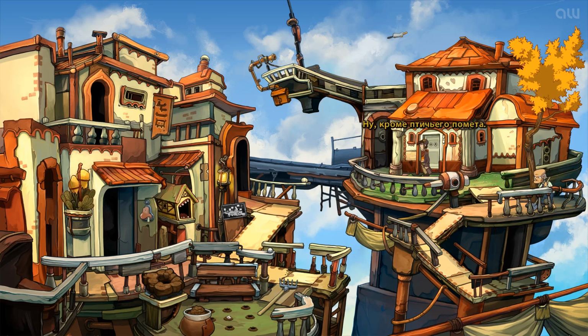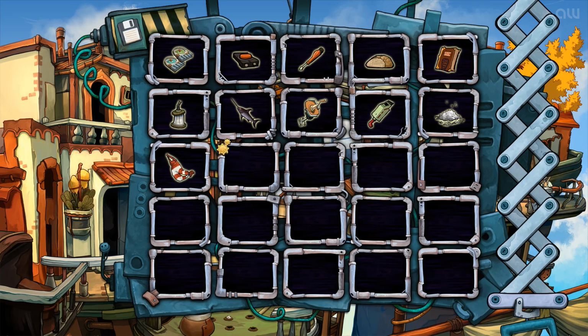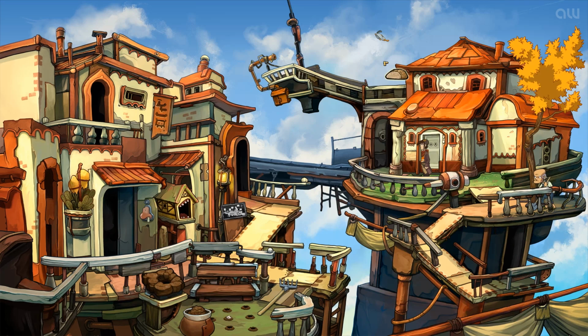Empty. Empty except for the bird droppings. Here, Platty Platty. Look at the yummies that Papa Rufus has.